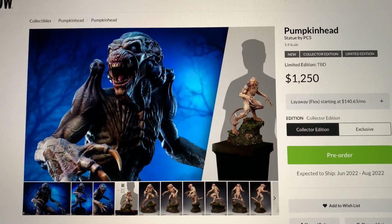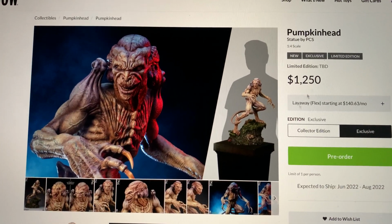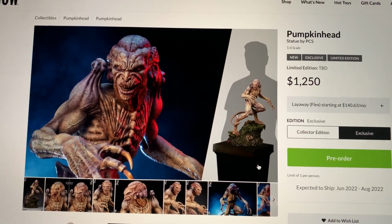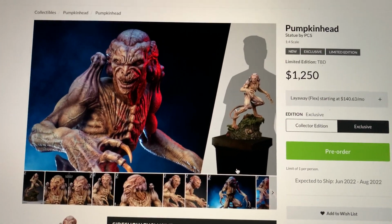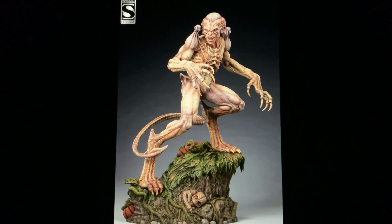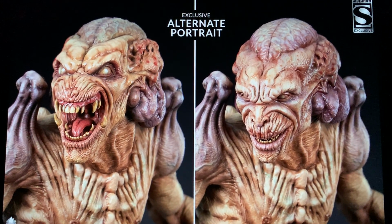Then we got PCS Pumpkinhead. So this is priced at $1,250. Comes out June of next year. So decent timeline, better than what Prime 1's doing. They're doing like end of next year to 2023. PCS does seem to have better production, way better than years ago. Now, to be honest, I do not like that exclusive portrait at all. I hate that, but I love the regular portrait.